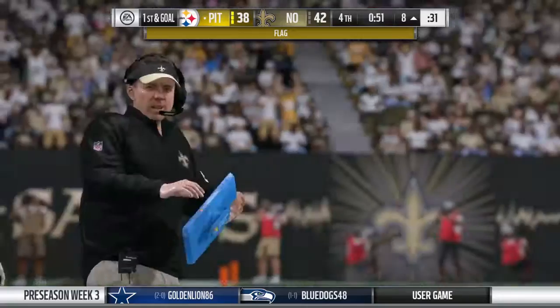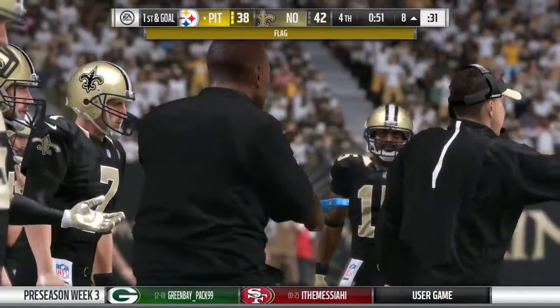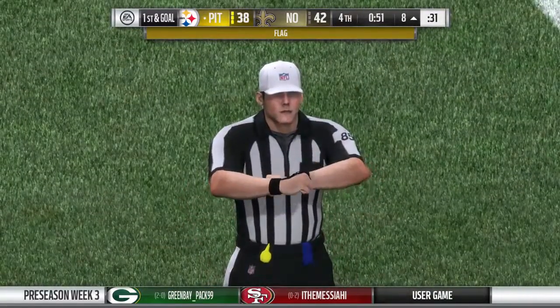Now whistles here before the snap, and it looks like one of the Steelers may have moved. False start, offense.